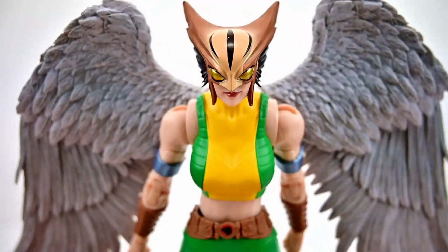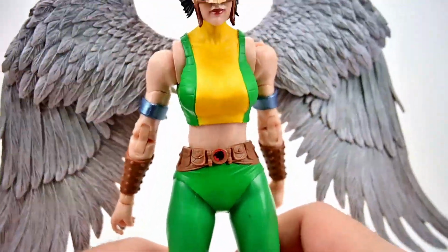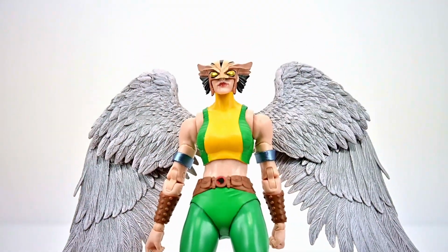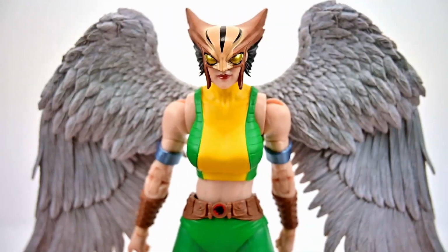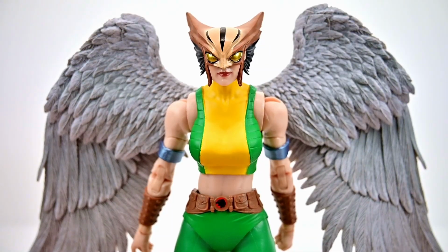But unfortunately, the body doesn't work out the best. It is reusing the Wonder Woman body and stuff, so does not stand up the best. And with those wings, it makes her so back heavy, so this thing constantly falls. So we're definitely going to have to get her on the base. But thankfully, I was able to find a balance spot to get her to stand here.